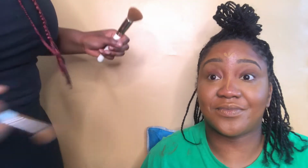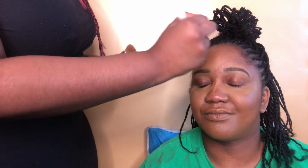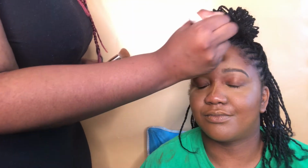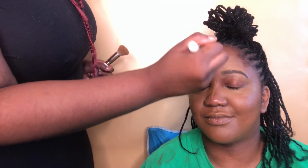Okay, I'm going to blend in the nose area. Just going to blend it out into the forehead. Also finish blending out the eyebrows. Finish with all the wet products now.